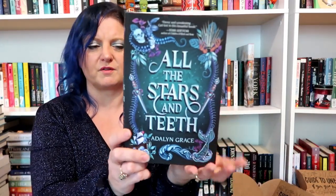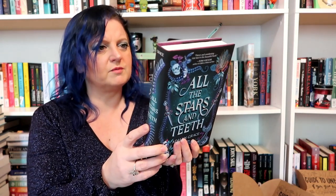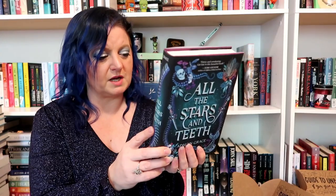Then we have a chapter sampler from Chain of Gold by Cassandra Clare. Which I already had a chapter sampler, and now I have the book as well, so I don't really need that. And then the book, thank goodness it's one I don't own. It is All the Stars and Teeth by Adalyn Grace. And this is a really pretty cover. I've seen the original cover, and I like this. Princess, pirate, stowaway, mermaid, the crew makes the queen.